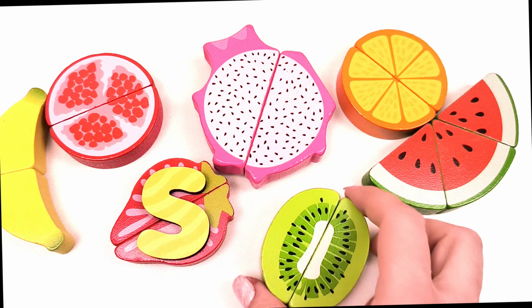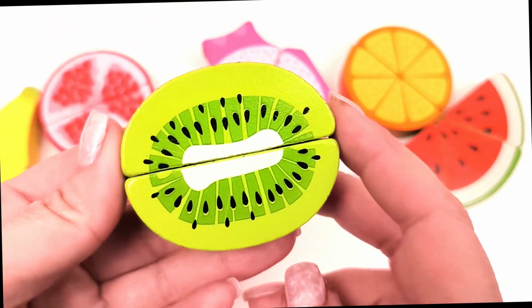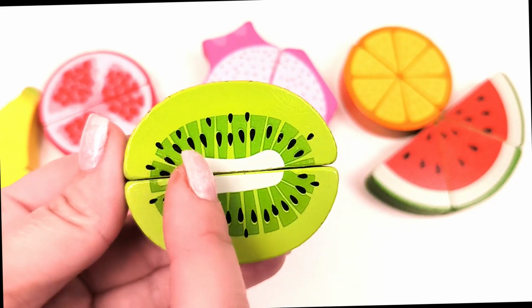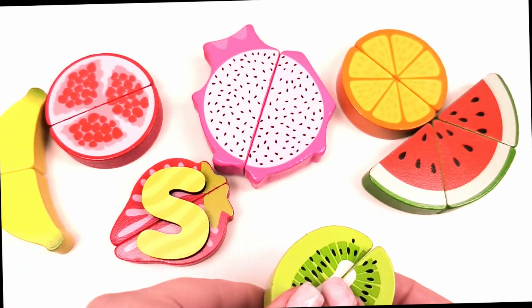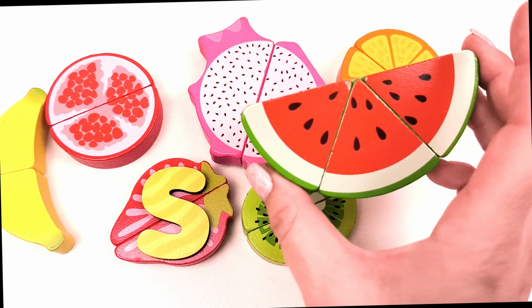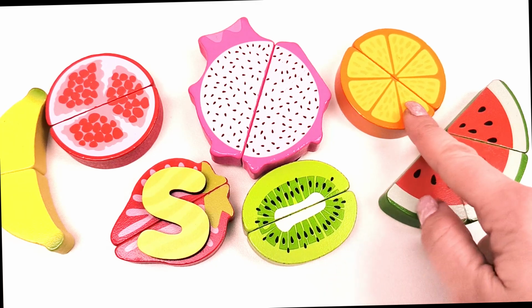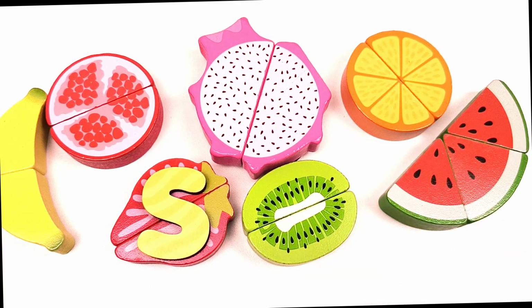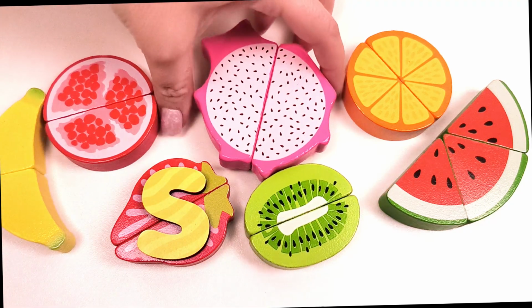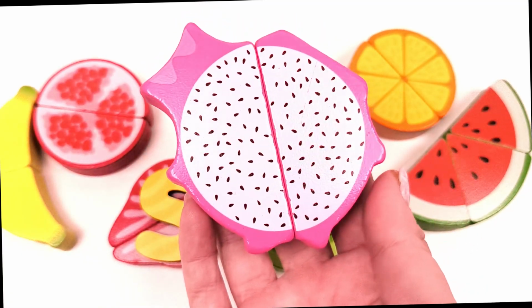Here's the kiwi. Do you like kiwi? Did you know that kiwi is brown outside but green with seeds inside? There's the watermelon. Do you like the watermelon? I do. Here's an orange. How sweet. But what is that strange fruit? Do you know what's the name of this fruit? Yes, there's the dragon fruit.